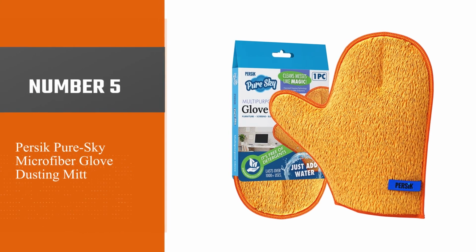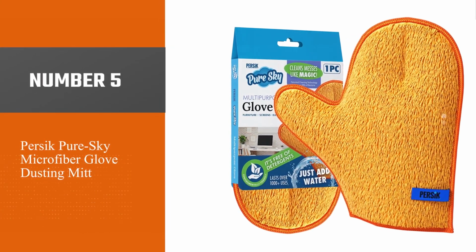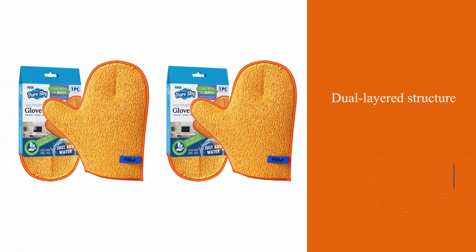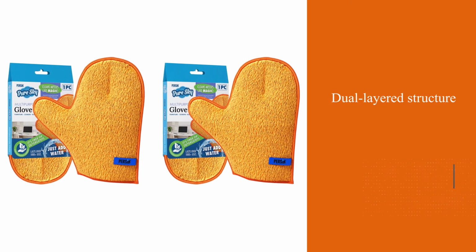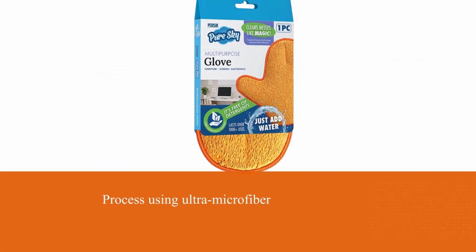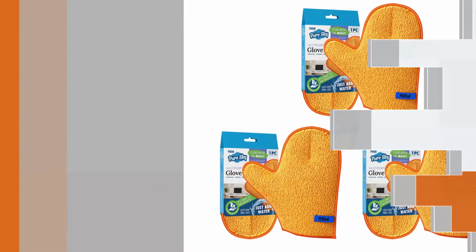Number 5. Persec Pure Sky Microfiber Glove Dusting Mitt. The reason why you want this cleaning cloth is the dual layered structure, which proves its efficiency no matter where you clean. It optimizes the maintenance tasks by performing thorough cleaning and polishing. With only a little scrubbing, the surfaces look perfect.